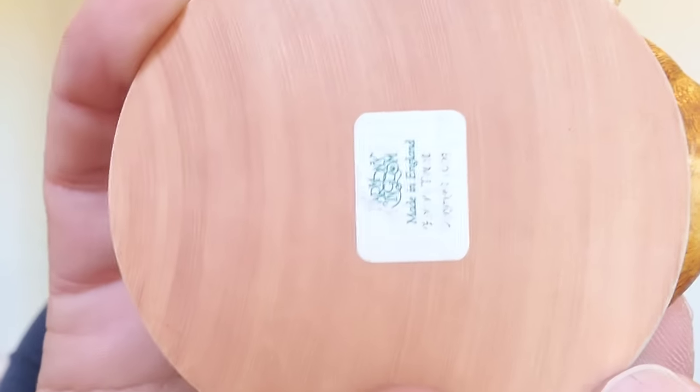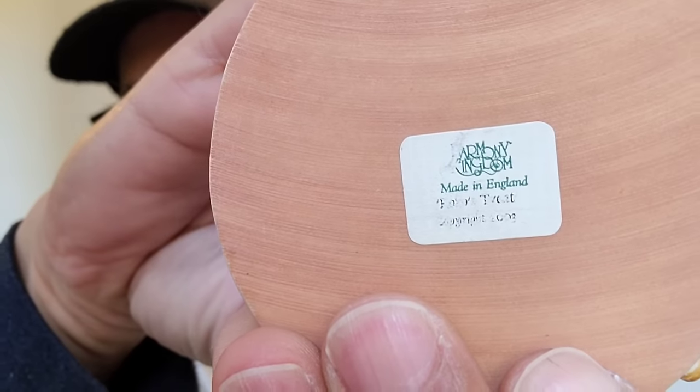Okay, we are down to our last few pieces. And this one, it is upside down. We've got Made in England. It is the Harmony Kingdom. This is a larger piece. If you're not familiar, Harmony Kingdom, they are like cast resin, though vintage.